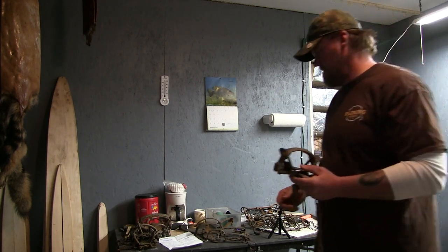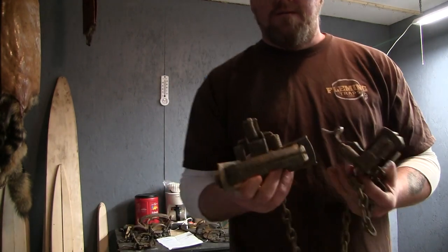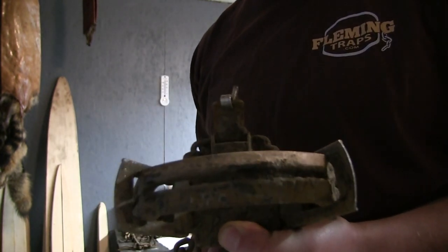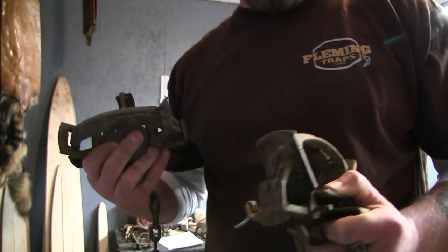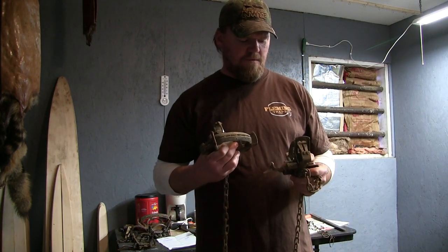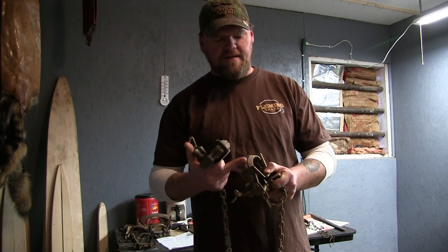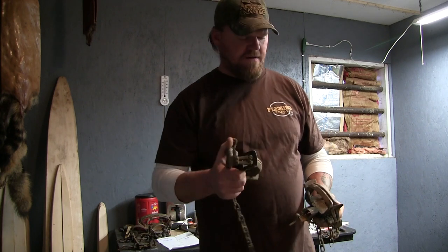This is a Duke 550, offset jaw. This is an MB 550, regular jaw. Now you see that regular jaw closes tight. There's no offset in that. This Duke 550 is closed all the way, and it's got that little gap in there. The theory is that puts a little less pressure on the contact point of the animal. Some guys claim that an offset jaw does more damage, because once a coyote gets pulling back, he's got enough room that he can pull back and forth, and that will kind of do like a sawing effect on it.